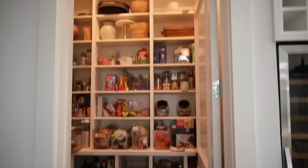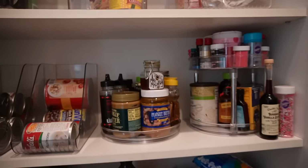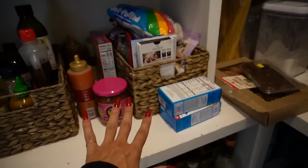This walk-in pantry was a huge selling point for me in this house because I always wanted one, and this was my first one I've ever had. So look at this storage, honey. What pantry has endless storage, so much space? Lighting is horrible, I'm sorry. Things are just out of place. All this stuff needs to be put away.